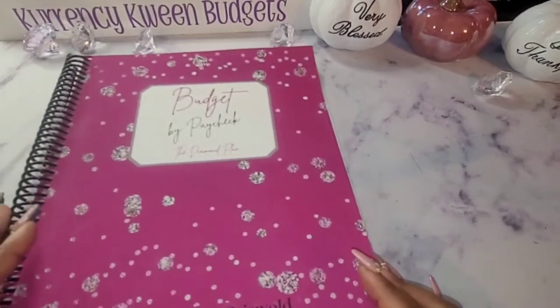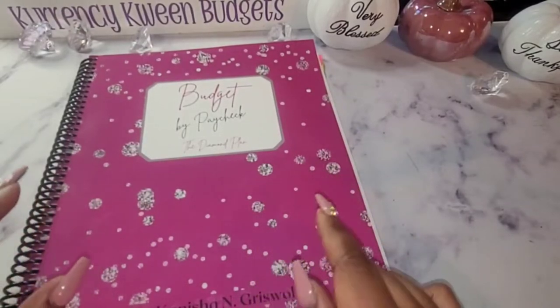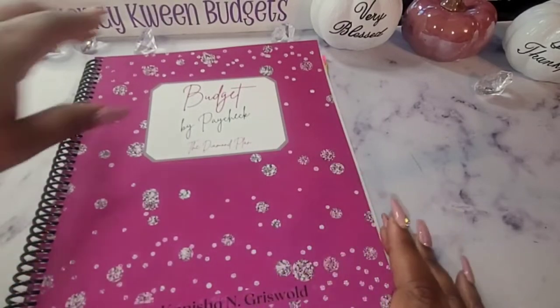Okay guys, so we will be using my Budget by Paycheck, the Diamond Plan. This book can be found on my Etsy store, and as always, the descriptions will be down below. And let's get into it.